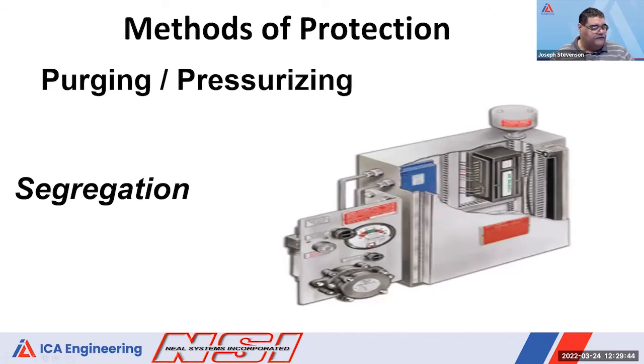So the next one we have here is segregation. As you see here, this is pressurization and purging. Typically on control panels, you'll see a purge. There are a few different types of purges depending on what the hazardous environment is. But basically what it does is force either air or nitrogen into the enclosure to create a positive pressure to prevent vapors, gases, dust and so forth from intruding into the panel, which provides many challenges of its own.